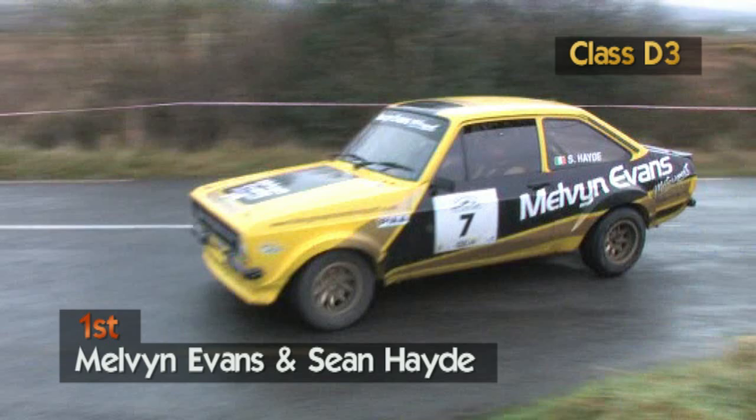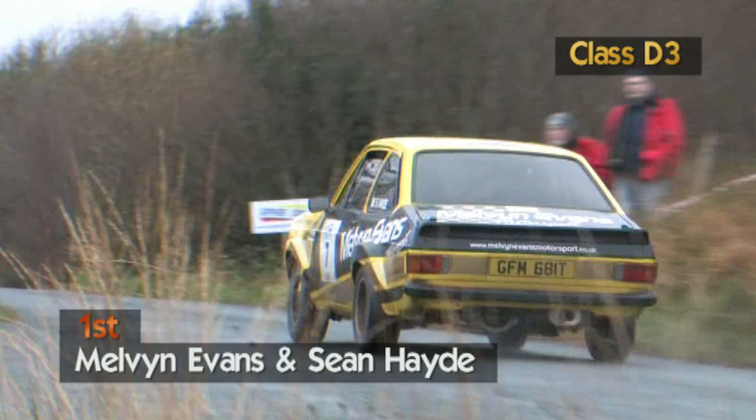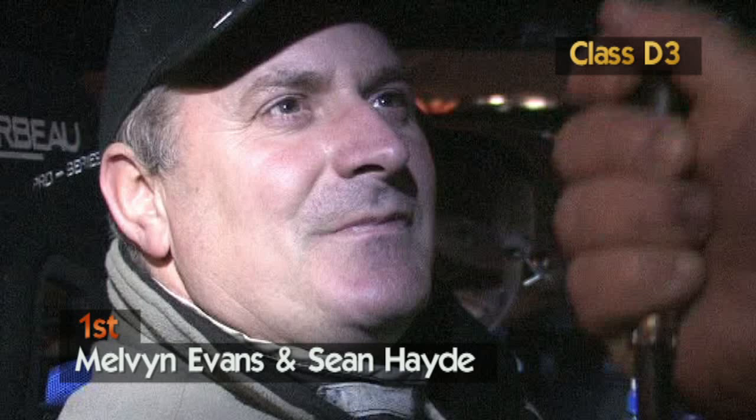For a little Pinto 2 litre, we had a whale of a time, to finish first in class, and I think we're fourth overall. If somebody had said that to me before coming over, I would have taken it with both hands. It's been brilliant. I'm sure there's no better wake-up call in the morning than facing the Moles Gap in an Escort.